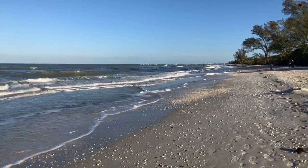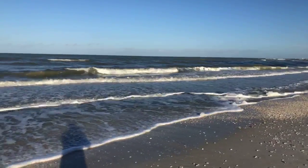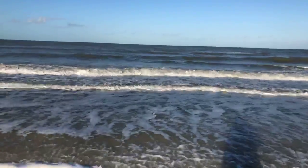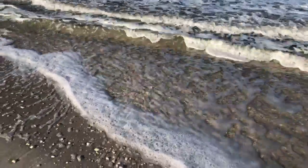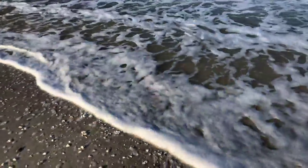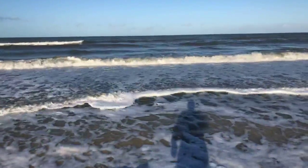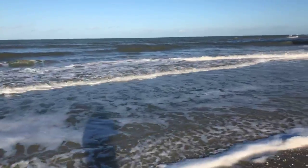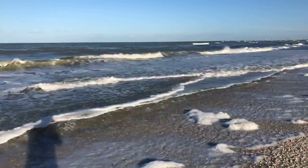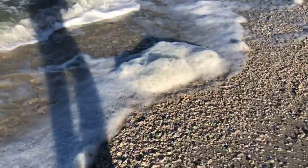Excuse me, that's from that red tide, that cough there. Lots of shells, you can see them when the waves roll back here. You can start to see all the shells that are going to be exposed at low tide. All that rough surf we've had the past couple days, probably gonna have some really nice shelling. A lot of sea foam.